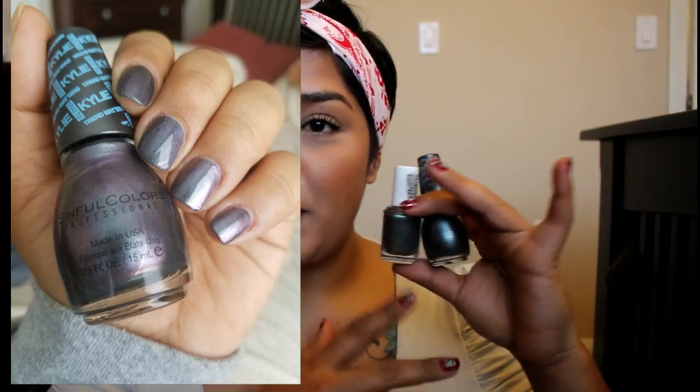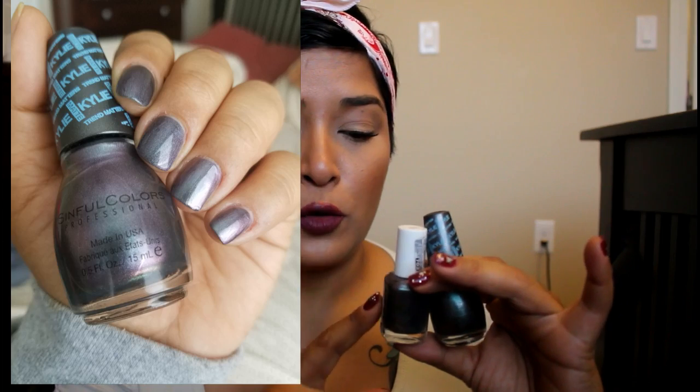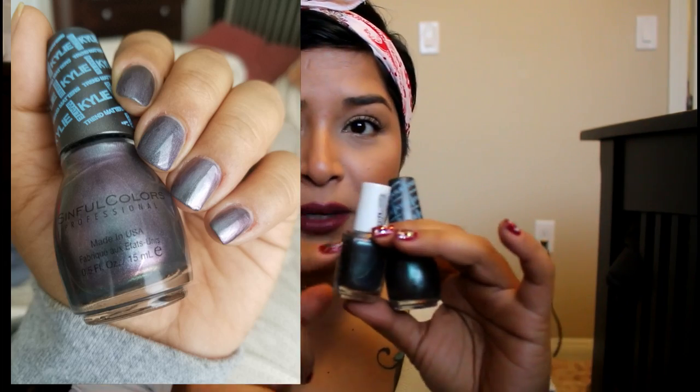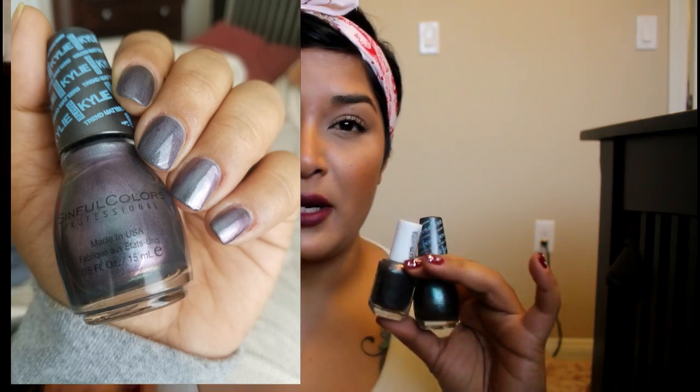This one right here is called Konstillation from Sinful Colors. Is that what it's called? Yeah, and it's part of their Trend Matter satin finish. So the difference between the two for me was the formula. I feel like this one right here is a little bit thicker. Not that it's a thick formula, but it's a lot thicker than this one. This one has a bit of a thin formula, and it takes 3 coats to get it fully opaque. This is what happens when I take a really long break from YouTube.